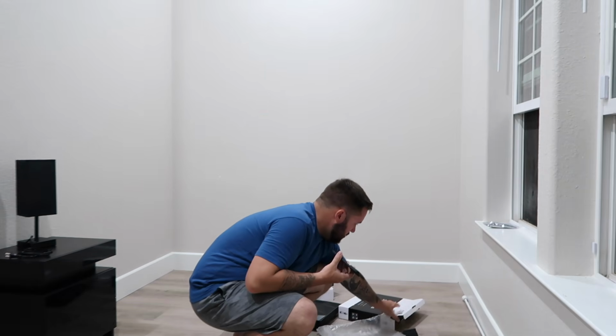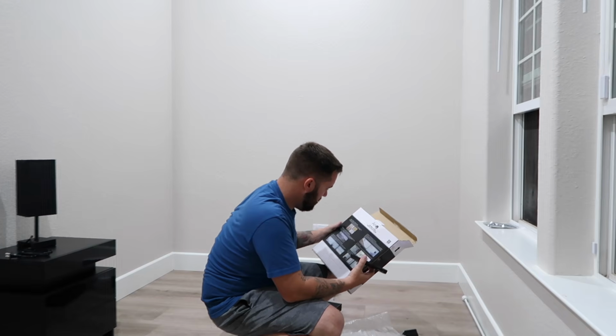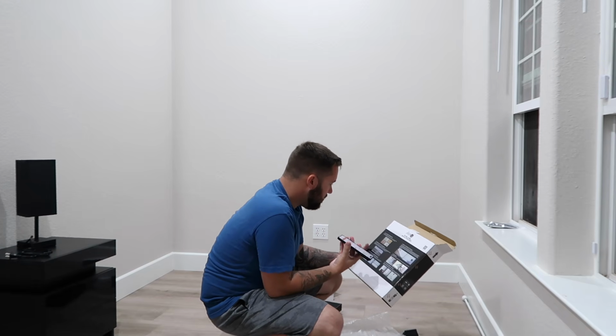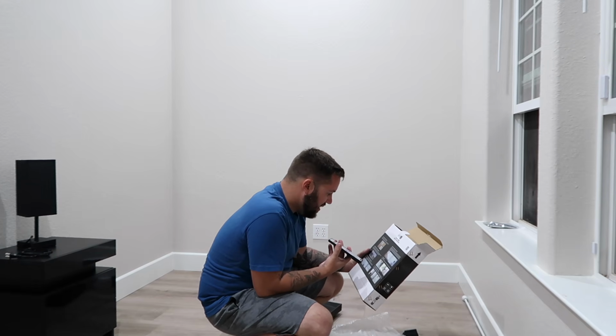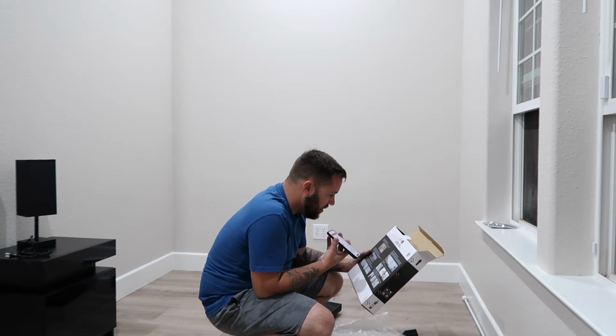How do you put it together? I don't know. It did not advertise as peel and stick. I'm so confused. It said peel and stick. I'm gonna cry. It says put heavy duty construction adhesive to the lower parts of the panel back.